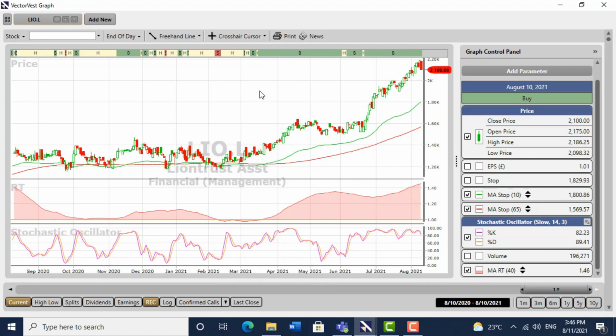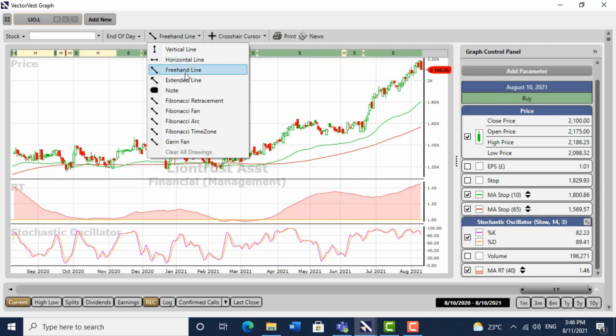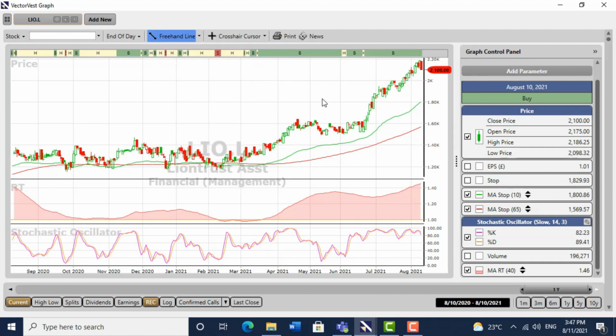And if you had not been in Lion Trust, and as you know, we were in it for a very long time, that would have been an exceptionally good level just there when the stochastic took its nose. Maybe you waited for a bit of confirmation as it broke through that high, and that would have been a great entry. I think you could use the MACD, although it's a little slower, or you could use the RSI, but I always, both in intraday trading and in end of day trading, use the stochastic, and I'm just using the standard 14-day stochastic on VectorVest.